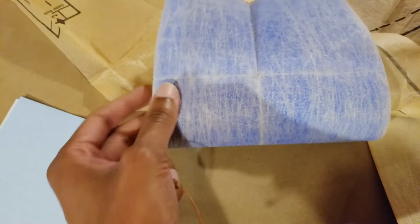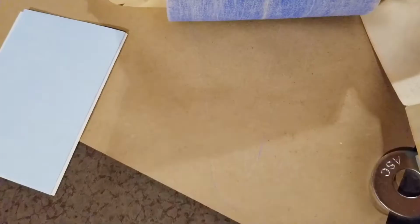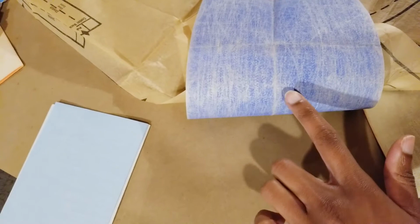I do have it in other colors. I just don't know if those colors are going to pop against this craft paper. So I'm going to try to just do the rest of the pattern pieces in this, and hopefully it will work out.